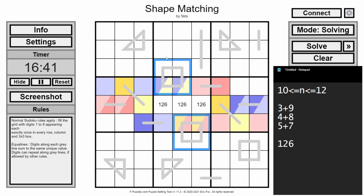Which at a minimum is 1, 2, and 1, 2 out here. Which means in here we would need, which adds to 6. So we need blue and pink to add to 6. But the minimum we could do it is 3 plus 4, which is 7. So I don't think it can be 12 either.